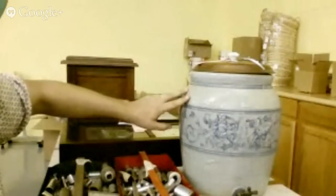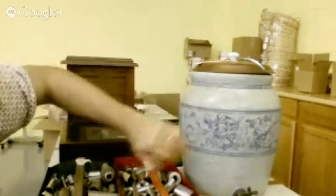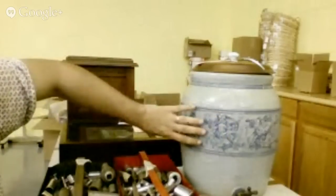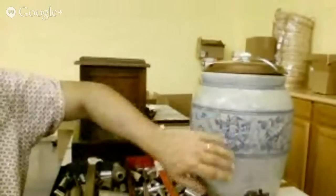I paid $90 for that, and I'll send that to an auction in Dallas, and I'm sure I'll get somewhere $300-$400 for that thing. The last two I found online both sold in that range, $300-$400. So that was a pretty cool pickup.